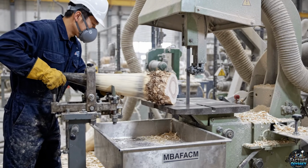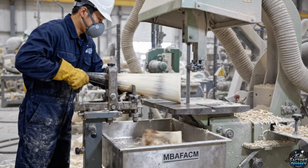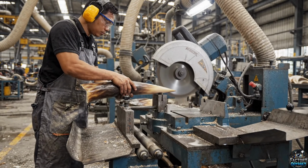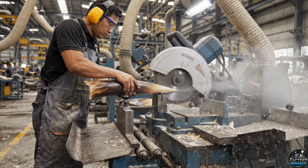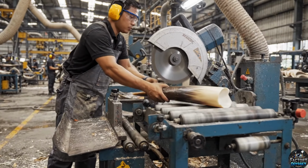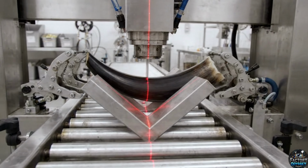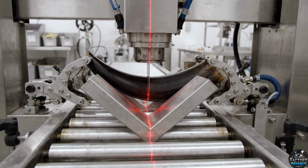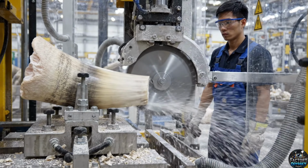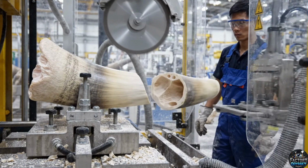The first cut removes the rough root, creating a clean starting point for precision processing. With both ends defined, the horn can now be opened for the transformation that follows. To flatten horn into usable stock, the curved shell first has to be opened with a single controlled split. This split is the moment the horn stops being a natural shape and starts becoming an industrial material.